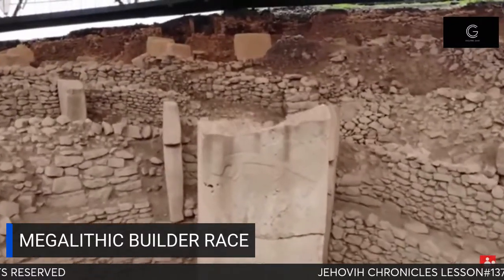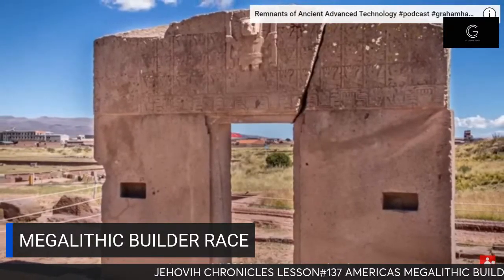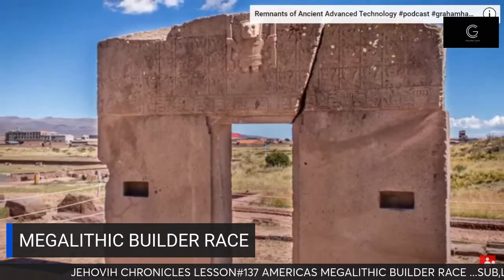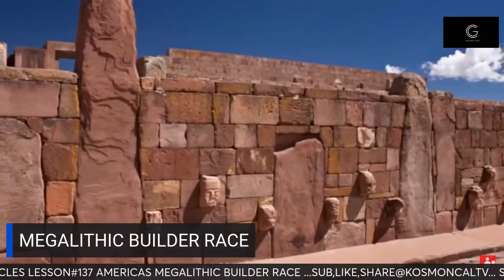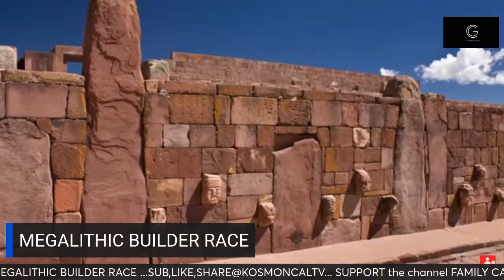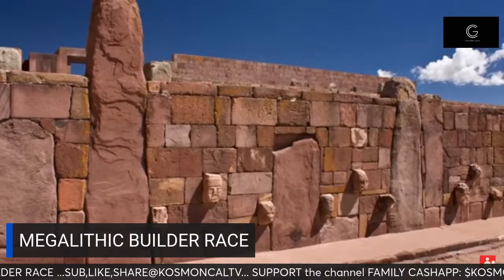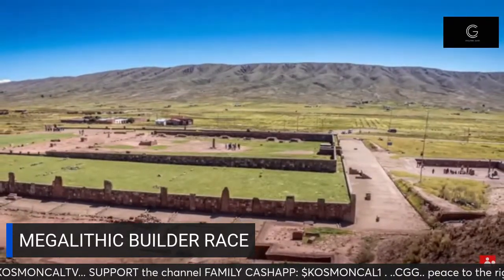Let's go to Tiwanaku, even higher in the Andes. We're now 14,000 feet above sea level. And this 300-ton block, God knows how anybody got it up there at 14,000 feet above sea level. I can't even breathe at 14,000 feet above sea level. It takes me days to get acclimatized. This massive megalithic site in Tiwanaku.